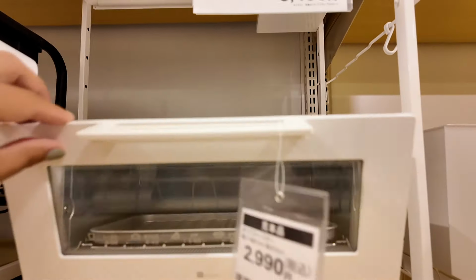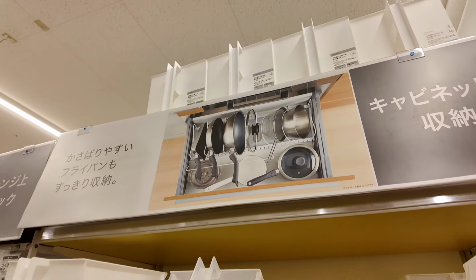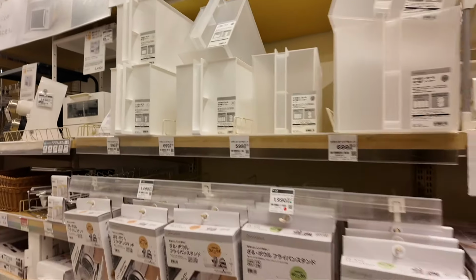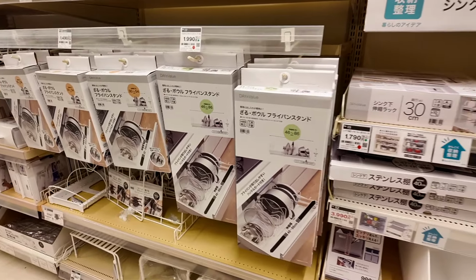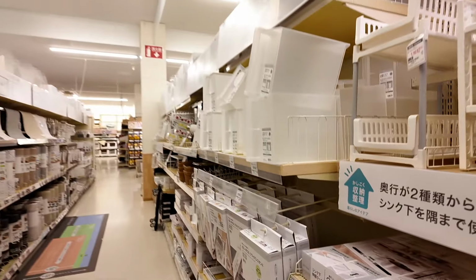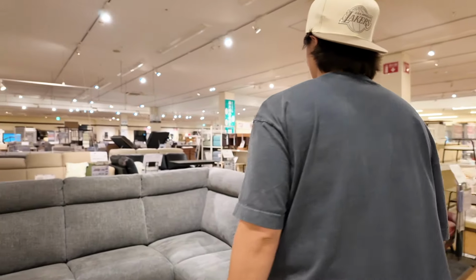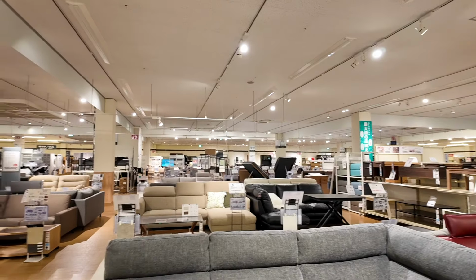That is crazy. Okay, but the organization here goes crazy. I definitely need to hop on this since I have very limited space, as I'm sure a lot of other Japanese households do, which is why they have all these cool, crazy things. I know we have them back home, but here it's on another level. Like the whole first floor is just home stuff. Okay, but the furniture goes crazy here. Damn, look at that black leather one over there.